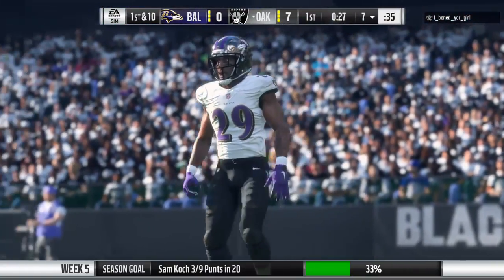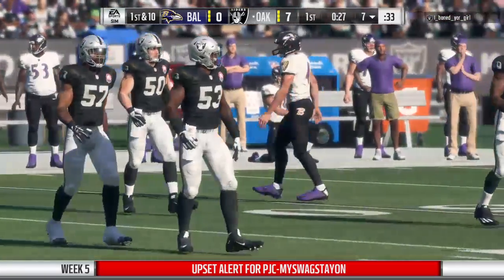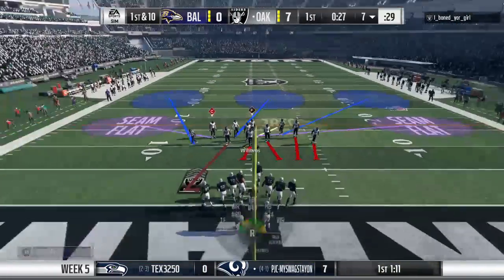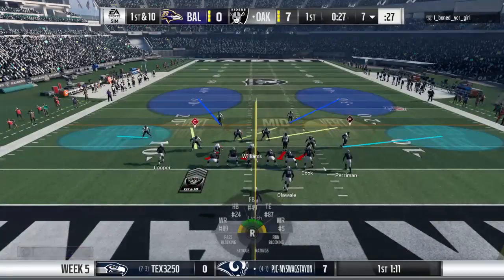On the NFL scoreboard, an update from Los Angeles. It's the Rams that have grabbed the early lead. We'll keep you updated on that one as it progresses.